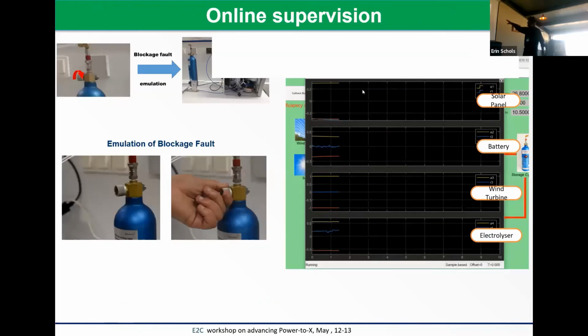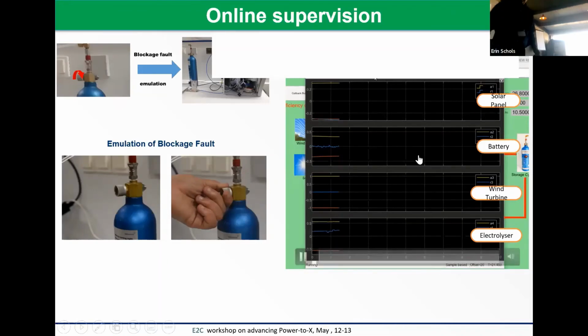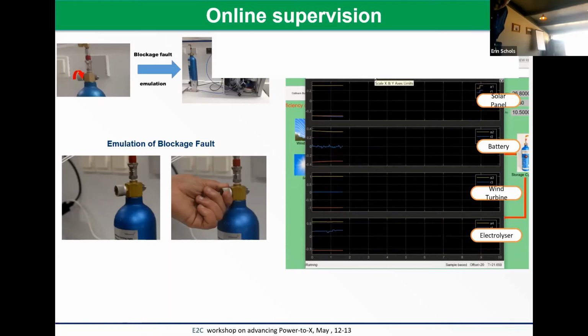Okay. Then there are here, as you see, several fault indicators. Then we have, of course, to reason concerning all those residuals in the electrolyzer, the turbine, the battery, the solar panel. And we can introduce faults. Sometimes it's not easy because it's dangerous to introduce faults. In our case, we can introduce some blockage, for example, emulation of the blockage fault in our process.